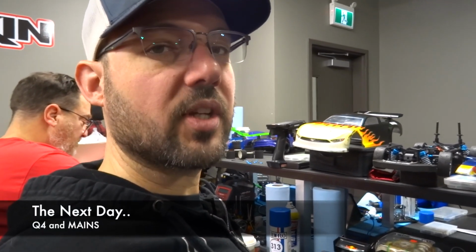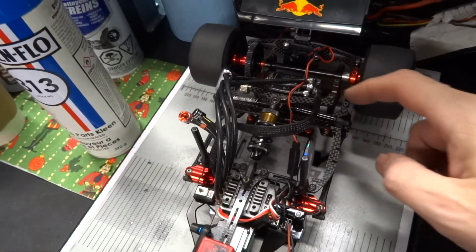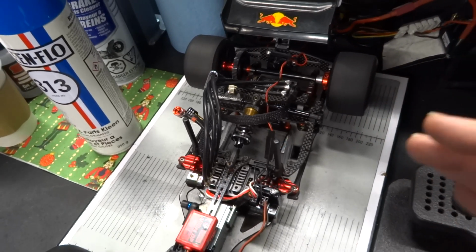Okay, starting in 10 minutes. This is day 3 at the track. This is Qual 4 and Mains Day at the CTSR Christmas race. I stayed a bit last night trying to get this F1 faster. I took the motor out, put it on a motorizer, and played around with the timing.